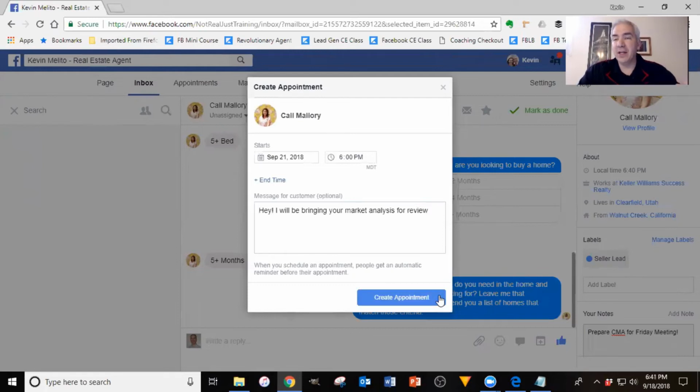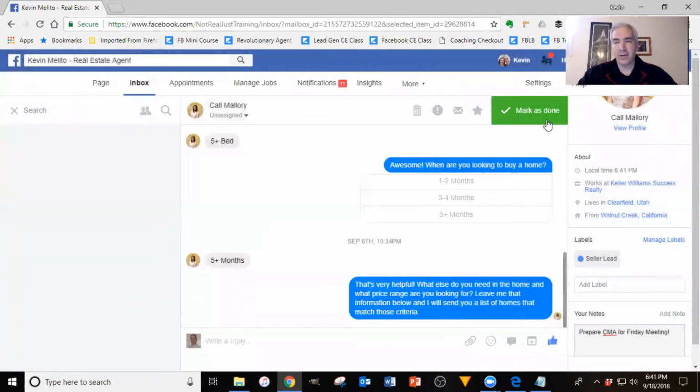But the cool part about sending them an appointment like this is, number one, they're going to receive it because of this conversation that's been going on back and forth. But at the same time, they're going to be reminded when that appointment gets closer, right? They're going to start getting appointment notifications through Facebook without you having to do anything, right? Again, super powerful.